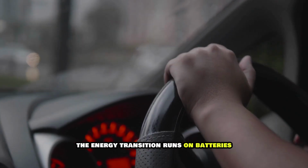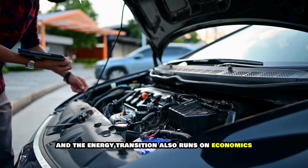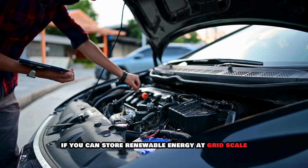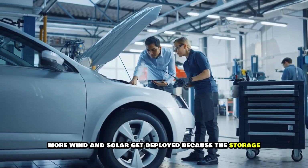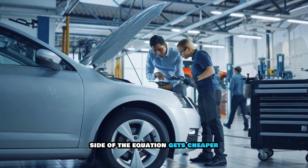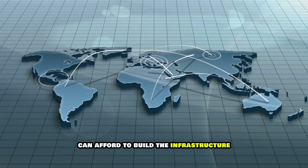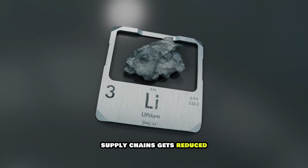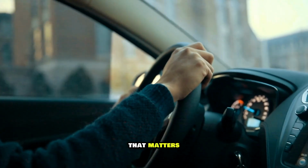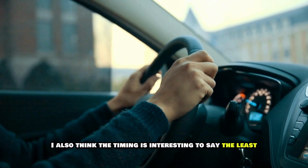The energy transition runs on batteries, and the energy transition also runs on economics. If you can store renewable energy at grid scale for meaningfully less money, you accelerate everything. More wind and solar get deployed because the storage side of the equation gets cheaper. More countries and regions can afford to build the infrastructure. The geopolitical fragility around lithium and cobalt supply chains gets reduced. That matters. I also think the timing is interesting, to say the least.